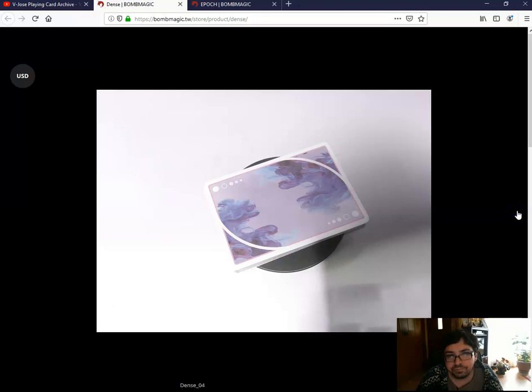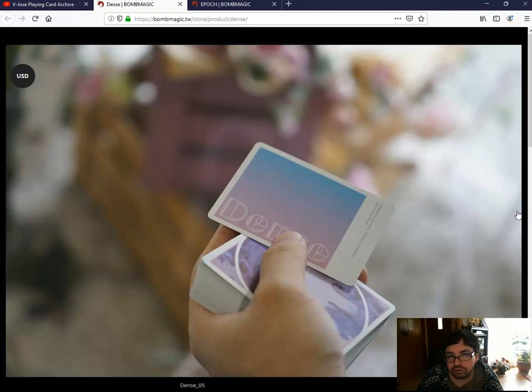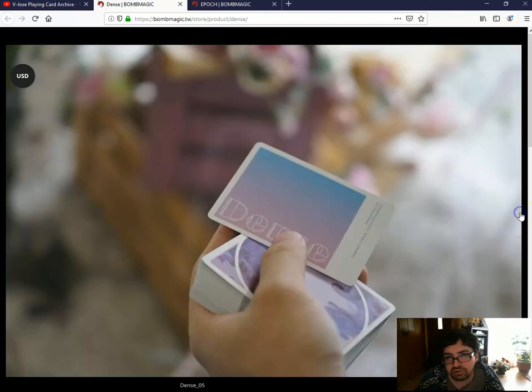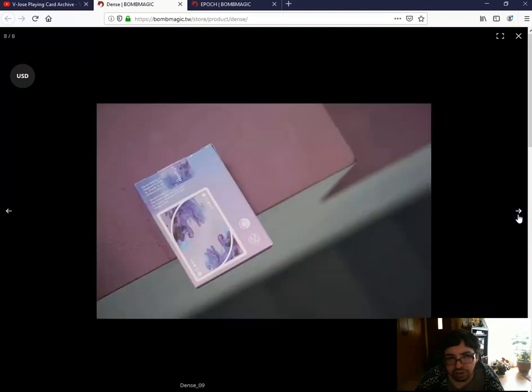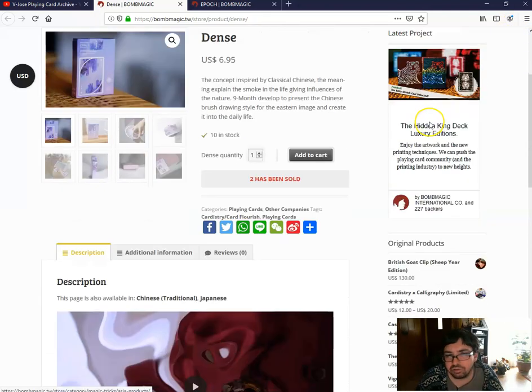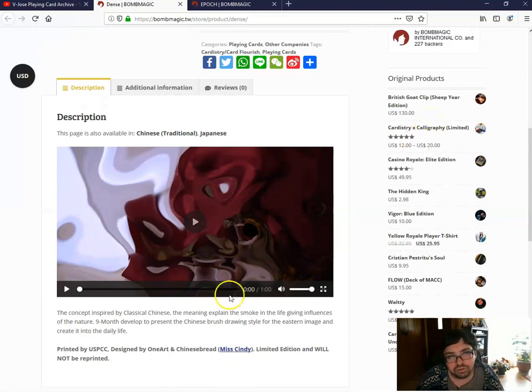It's an interesting bat design. I don't know what's with these dots in the corner. Is that supposed to be moon cycles or something? I don't think so. It's an interesting color scheme. And there's an unnecessary ad card. Top is okay. And that's it. They're not showing us the faces, which is a major turnoff for me. I assume they're standard. Oh, look, there's a video we can look at.